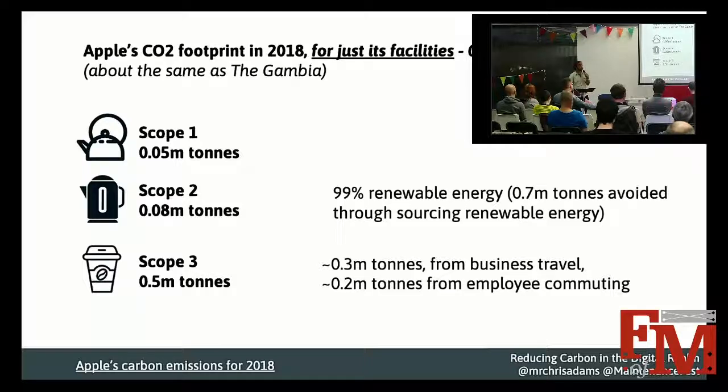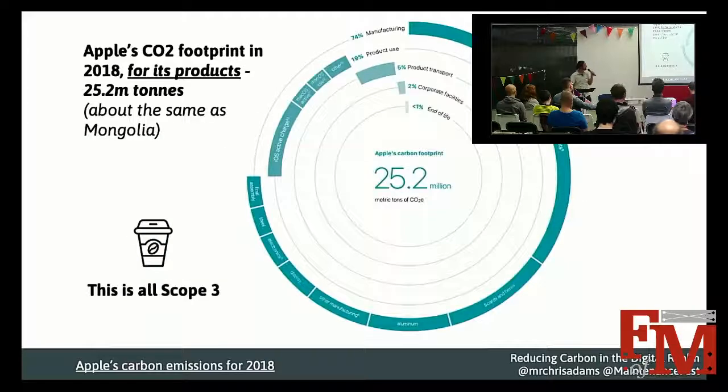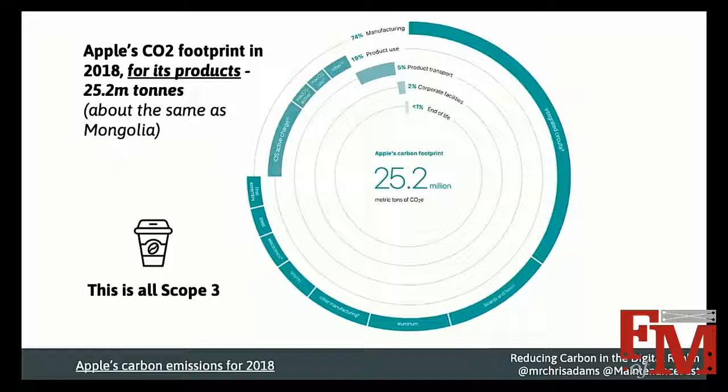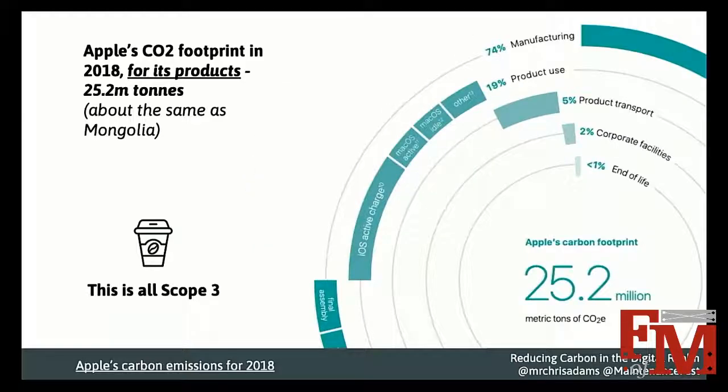But that's not the whole story with a company like Apple, though, and this is why I'm going to talk about maintenance and hardware now, all right? So Apple also has a huge footprint in its products that we purchase. So 25 million tons, so that's almost 50 times the size of what they have from here. And there's some interesting stuff here, and I'm not sure if it's going to be big enough for you folks to see, so I'm just going to zoom in on this part here. And when you look at this huge scope 3 footprint, you'll see that almost three quarters of it comes from manufacturing, making the actual iPhones that we might buy every 2 or 3 years. You'll also see that there is some from the product use, but not so much.